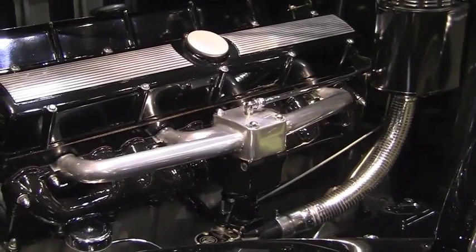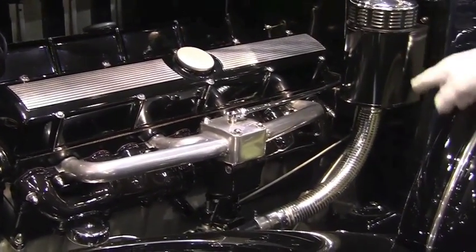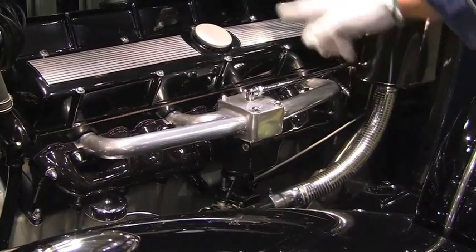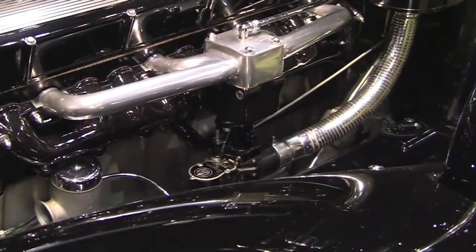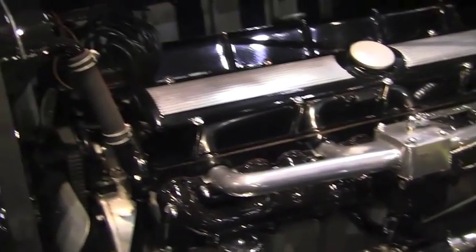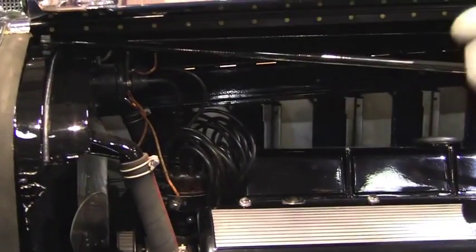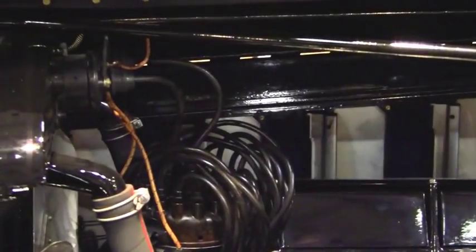It's basically two engines. It's two straight 8 blocks mounted on a common crankcase with a common crankshaft, and each side has its own ignition and its own carburation. Its own ignition also? Yeah, it comes off the same distributor cap, but if you look up here, they have two coils. Ah, okay. And so it has basically two ignition systems, one for each side.